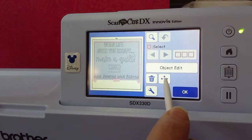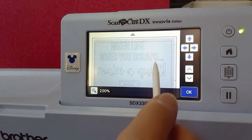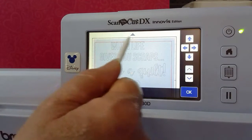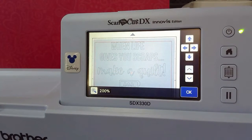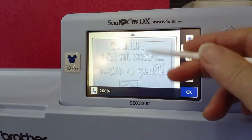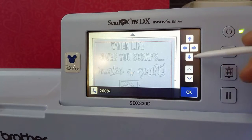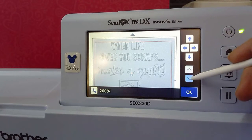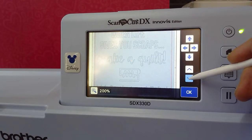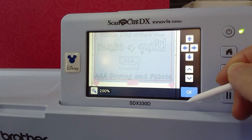And I'm going to go into this move function because here I can magnify it. And I want to make sure that this whole design is on the vinyl. So here everything is good on the top and the side. So let's scroll down. This is the arrow to move the screen. This is the arrow to move the design. So I'm going to scroll down. And we look good. So I'm going to say okay.